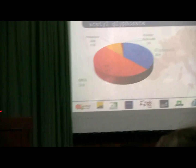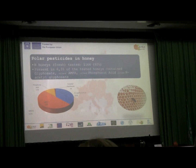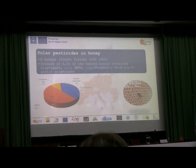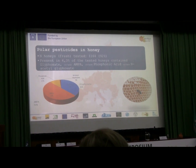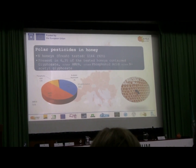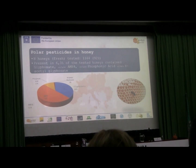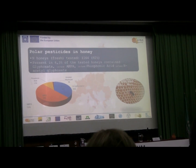Moving to the next slide, we had also checked our honey. Not for all pesticides, because most pesticides, about 95 to 97%, we can find in the api strips, but there are some pesticides, the very polar pesticides, that dissolve in water. And you can find those in honey. And there was this very particular question, especially about glyphosate, the stuff to kill the green, is that in honey? And indeed, about 7% of all the honeys contained this kind of substances.